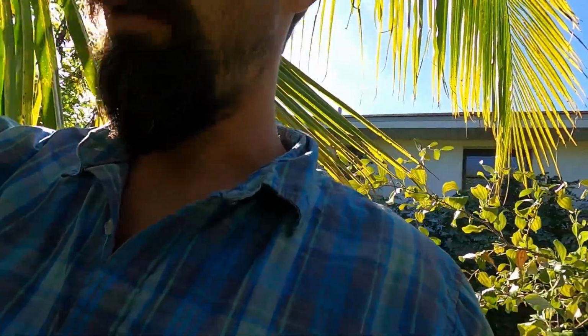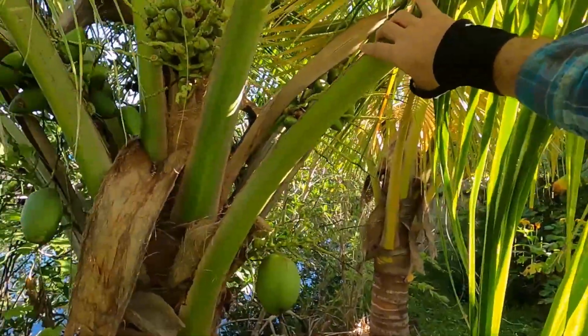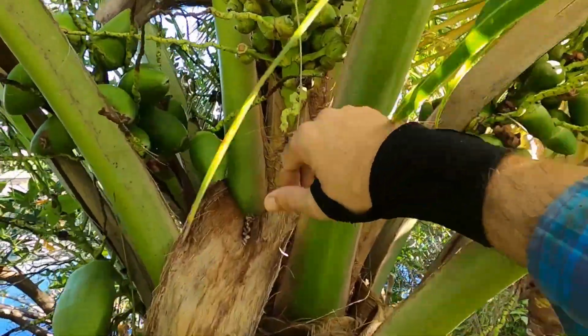Here's some coconuts that we planted that were much smaller, but you can see this one's starting to produce pretty heavy now.